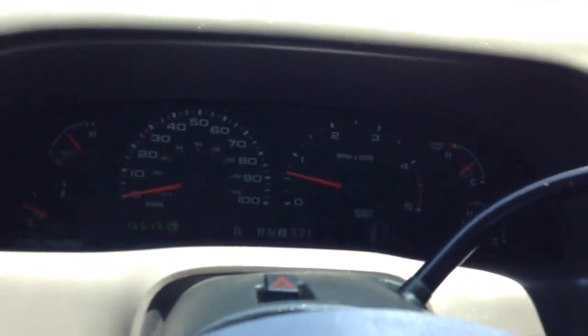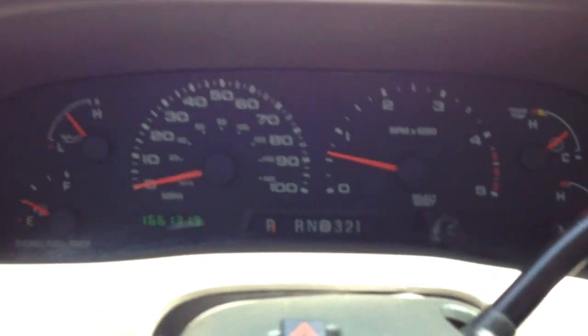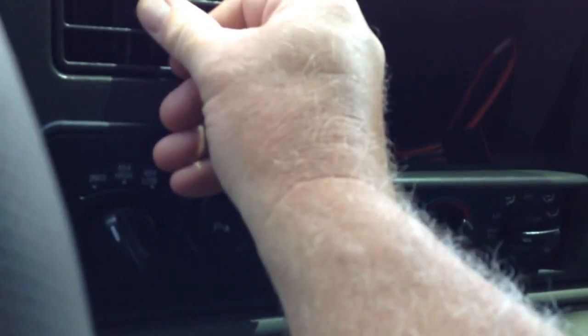We don't put in stereos for people because inevitably they'll call us and ask us why we did that when they have their own to put in, or they want something with MP3 or whatever. So that's a personal decision you're allowed to make on your own. There's your overdrive on and off. The air is blowing nice and cold. Let's try the settings.